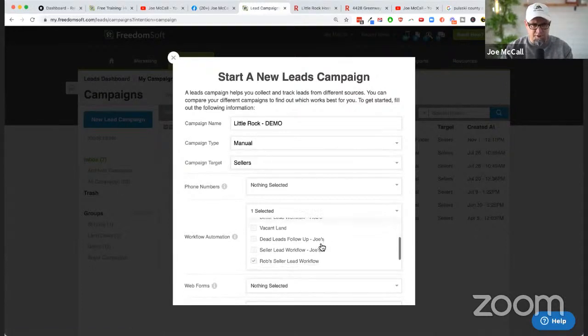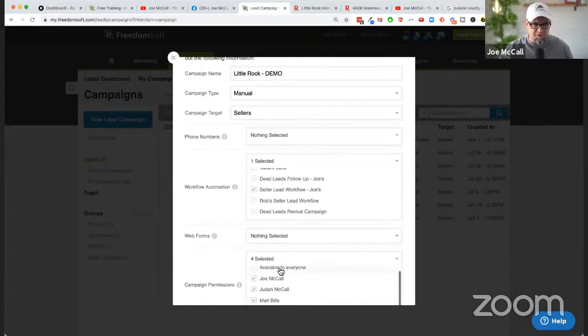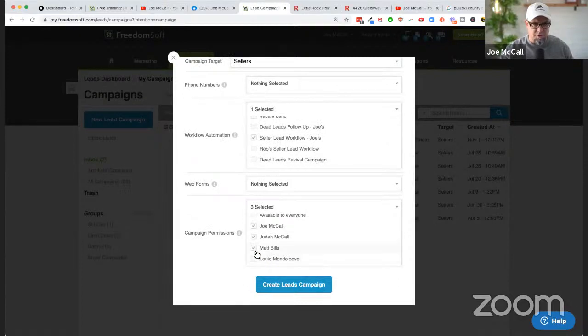And I have a workflow automation in here called Seller Leads Workflow Joes. This is my custom workflow automation, and all that is a set of statuses. So when you change the status of a lead, then all of these things happen. It triggers automation. It could be send a text, send an email, send a letter, change the label, move it from one label or group to another group, add them to your do not call list, mark it as dead or whatnot. And don't worry too much about web forms or campaign permissions. This just means you can take anybody on your team and let them have access to this campaign or not.